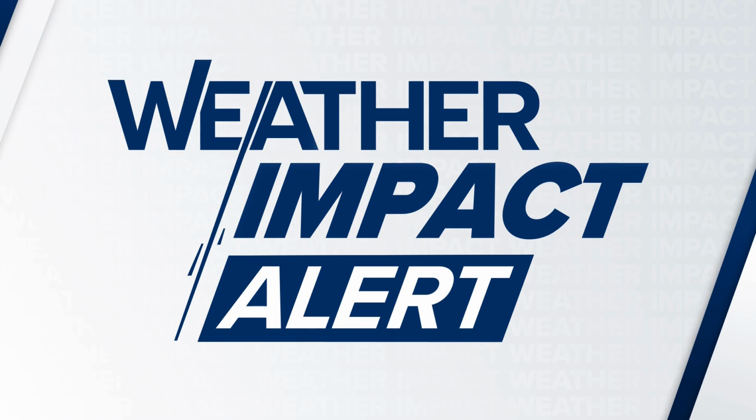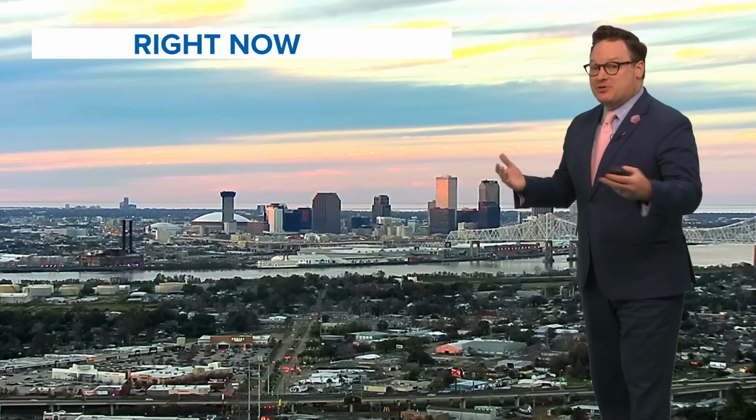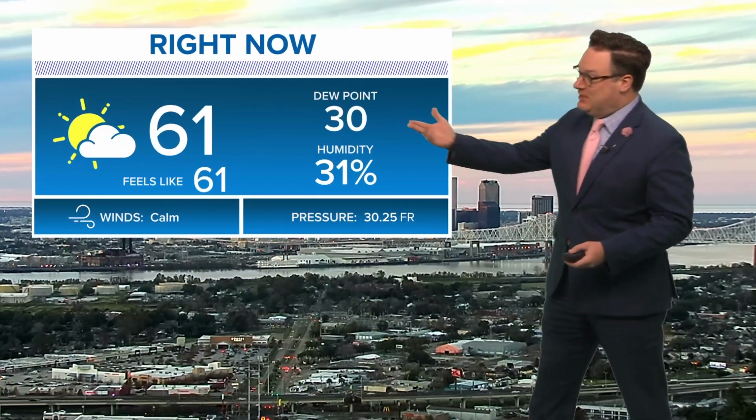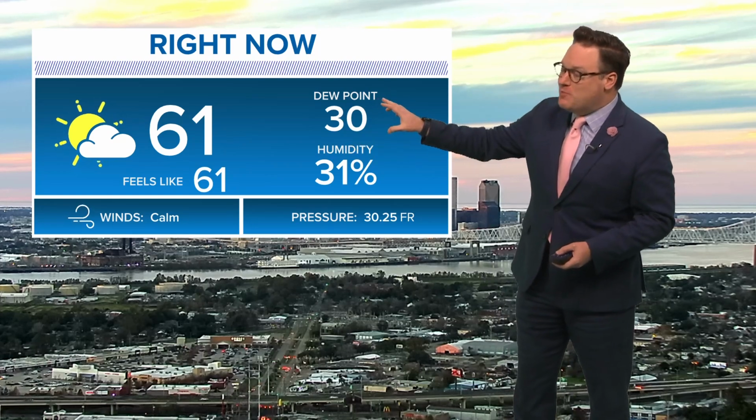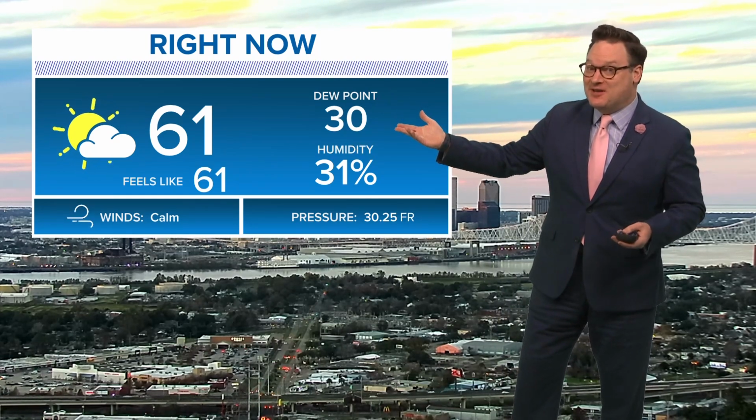So looking ahead to some bitterly cold temperatures for next week and the possibility of wintry weather as well. Right now, though, you wouldn't know winter weather is on the way. Temperatures today were actually very pleasant. We're still at 61 degrees, low humidity. We did have a very weak front move through, but notice it didn't really do anything to our temperatures.